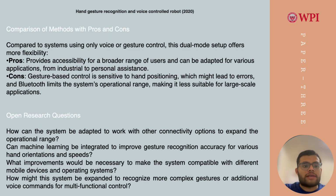This paper provides accessibility for a broader range of users and can be adapted for various applications from industrial as well as personal assistance. However, the gesture-based control is sensitive to hand positioning, which might lead to errors since the flex sensors are not 100% accurate, and Bluetooth definitely limits the system's operational range, which makes it less suitable for large-scale applications.